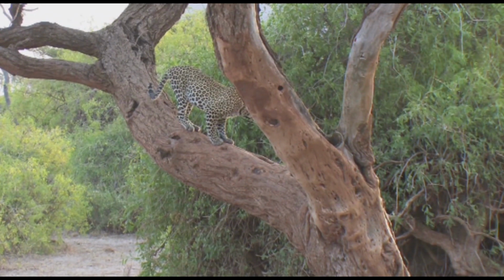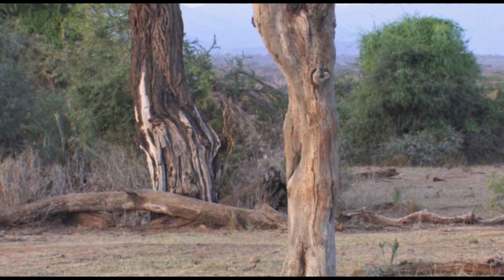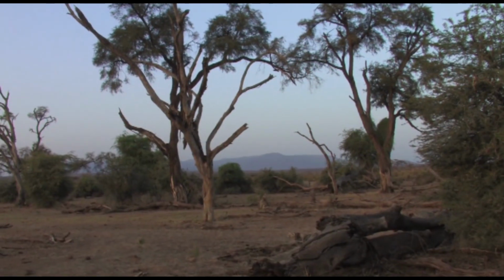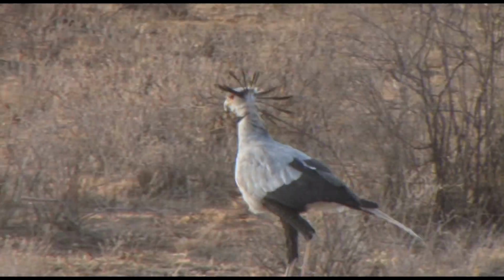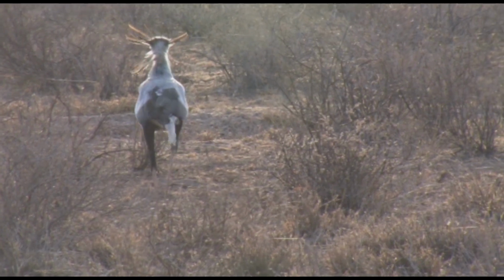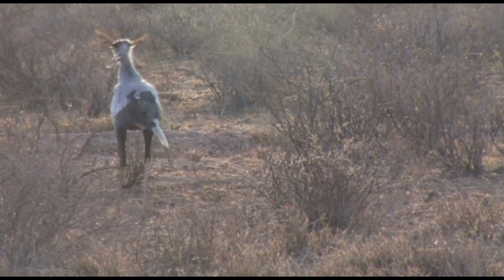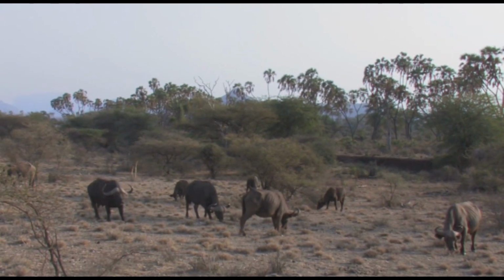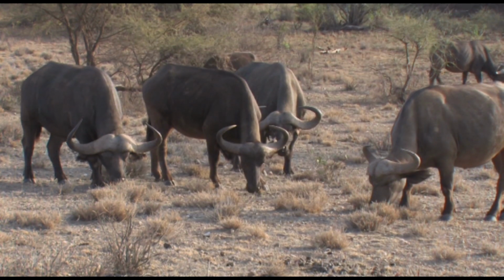Many trees have died because elephants have removed their bark looking for food. The secretary bird, named after its peculiar gait, catches the early morning sunlight. A group of buffaloes wanders close to the river. All that is left to them is to eat the arid grass.